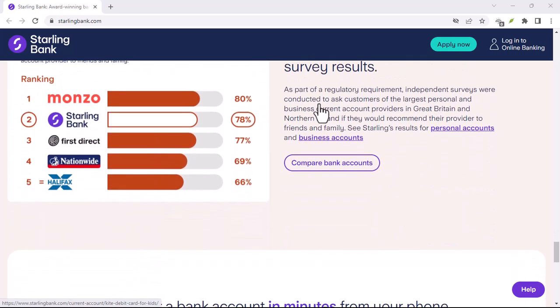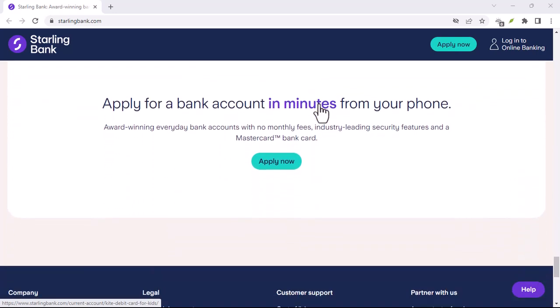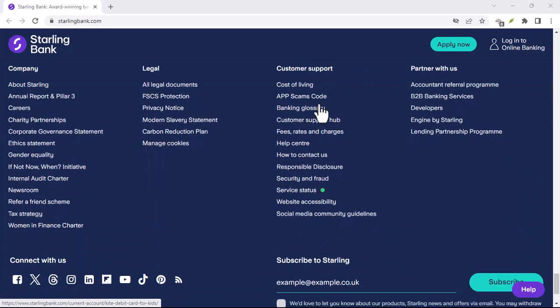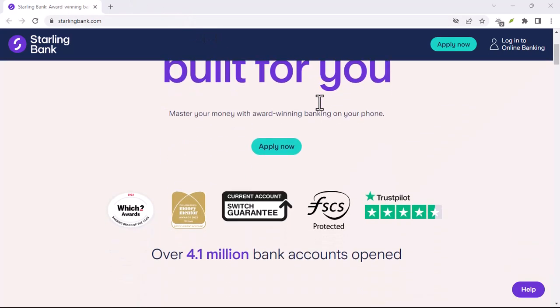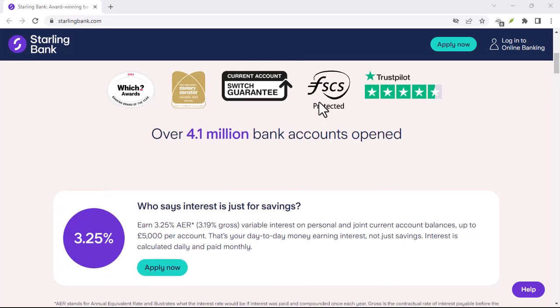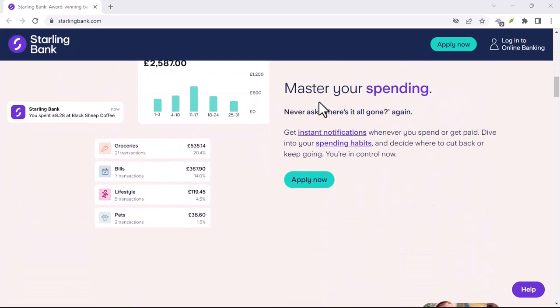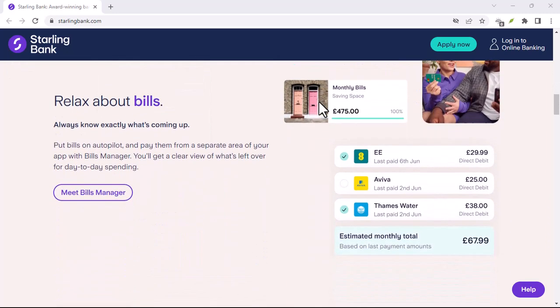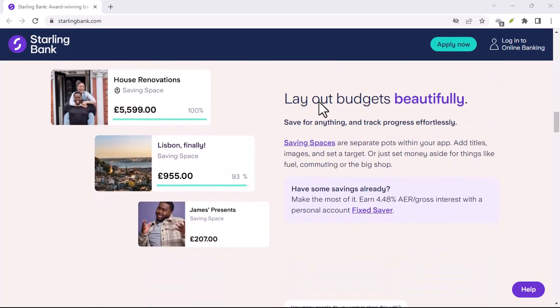Personal accounts. Current account. This is the most basic type of account offered by Starling Bank. It's free to open and comes with a debit card, online banking, and a mobile app. You can use your current account to deposit and withdraw money, make payments, and set up direct debits. Joint account. If you're looking to manage your finances with a partner or family member, you can open a joint account. This type of account allows you to share your money and make transactions together.